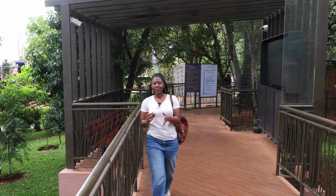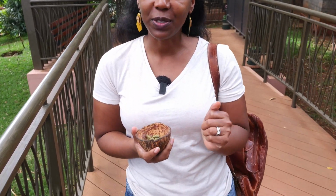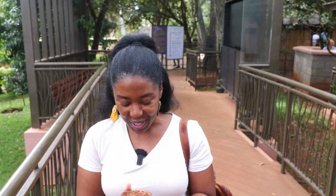Okay, so as soon as you come in, you are given the feed, right? So these are for the giraffes. They have a specific diet. Rondell wanted to bring in some crackers on the way. I told him no. We ain't trying to poison any giraffes here, but this is pretty cool.